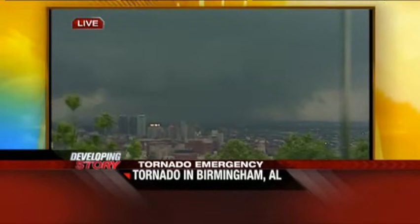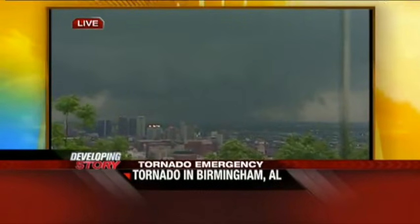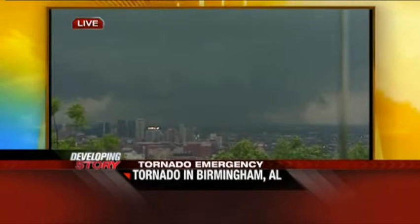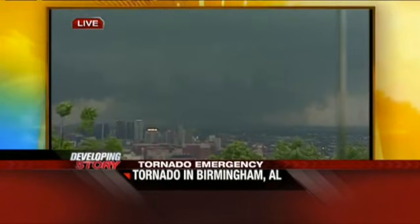All right, a large wedge tornado right now. A tornado emergency in effect for Birmingham. Want to get back out to Jeff live. Jeff, we see the wind picking up there right now. Are you hearing anything from that tornado?